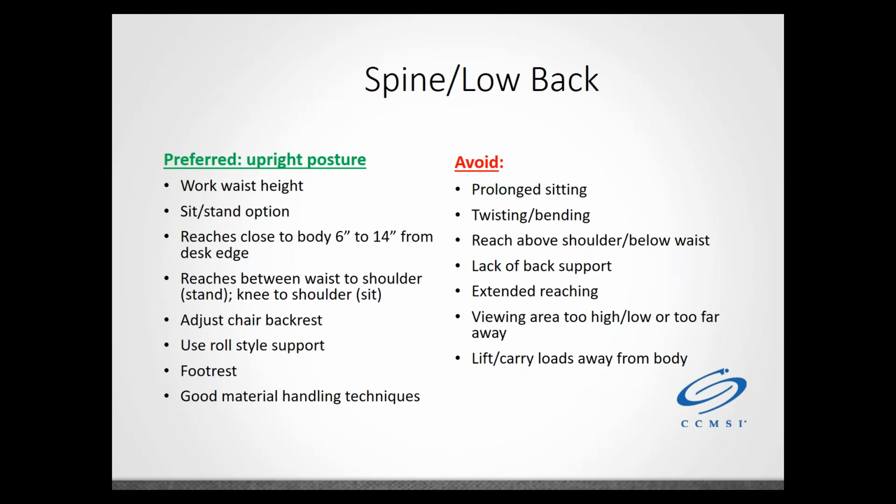Take a look at your backrest. If you can adjust it in height, do it so the curve of the chair's backrest is in the curve of your low back as well. Sometimes you might need some extra support. If your backrest doesn't adjust, or maybe it doesn't adjust enough and you need some extra support, there's different rolls out there, pillow rolls. There are half rolls and full rolls, so find one that's more comfortable for you.